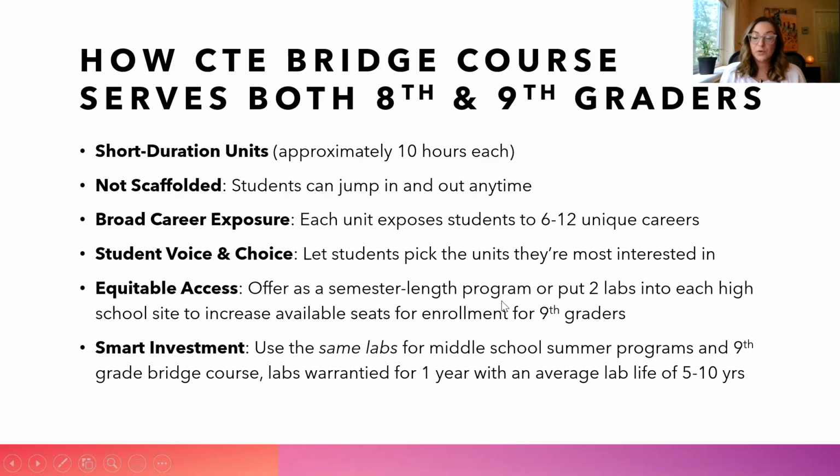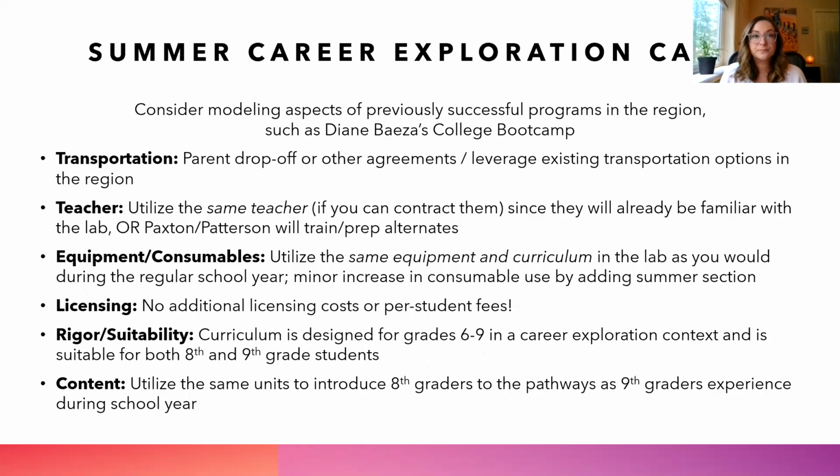Smart investment. So as I mentioned before, this is something that you can use for both groups. In terms of additional expenditures, really only looking at a little bit more for consumables. And most of our labs last a minimum of 5 years since updates to the curriculum are included.